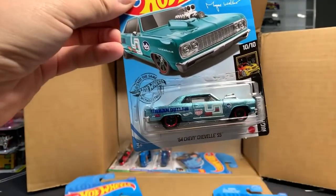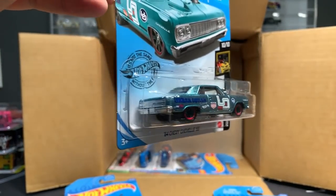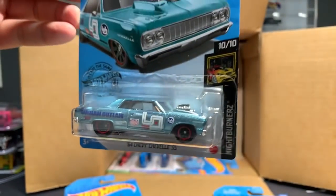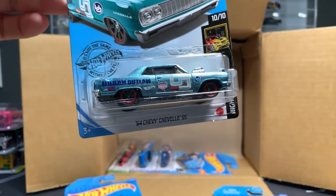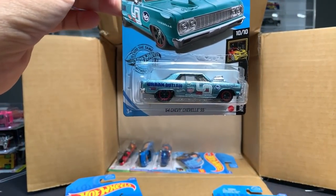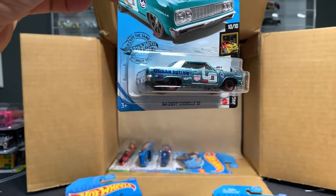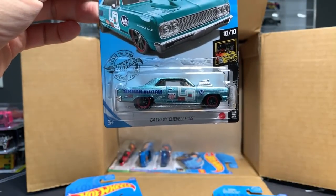That is the '64 Chevy Chevelle SS Super Treasure Hunt. There's the TH right there on the back. It's got that metallic Urban Outlaw look to it. Really nice Real Riders. I think a lot of people might be digging those Real Riders because it might take them off. I don't know if people take them off a Super. But I love that red-lipped Trans Am-style wheel on that one. That's a really, really cool Super.